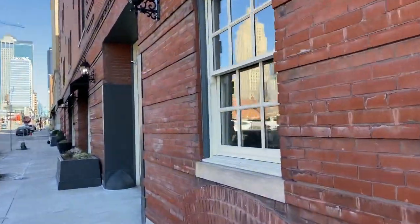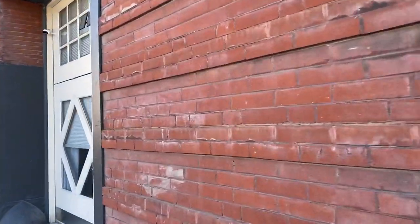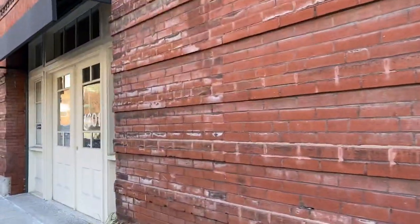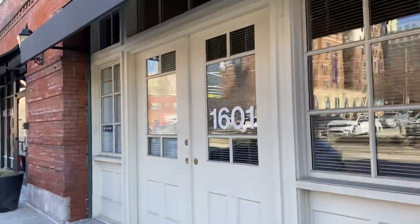I like the brick right here. How it looks like they pressure washed the brick. It's a little stained. The pointing should probably be freshened up. But I like that they left this building brick.